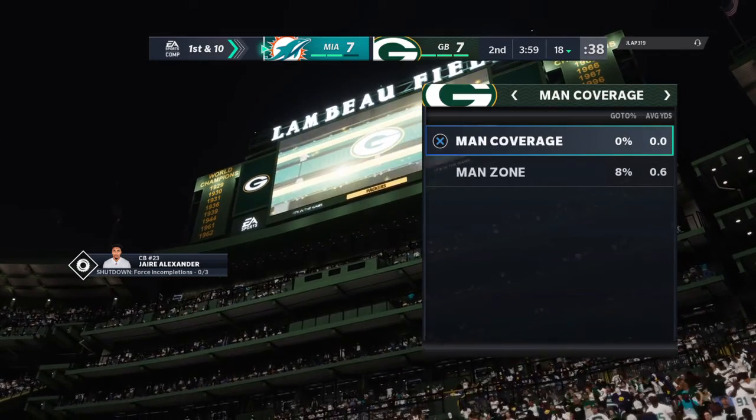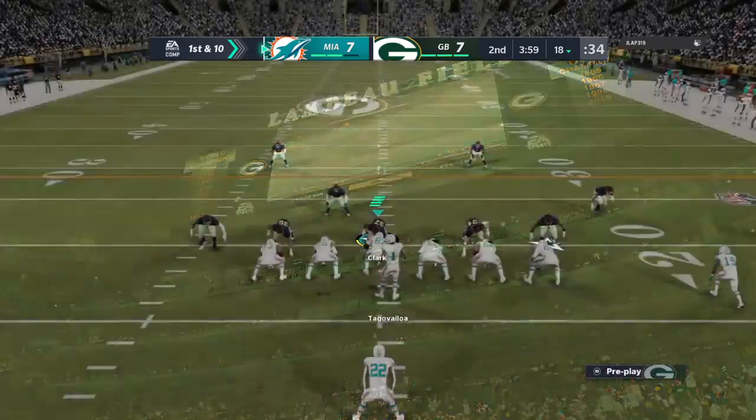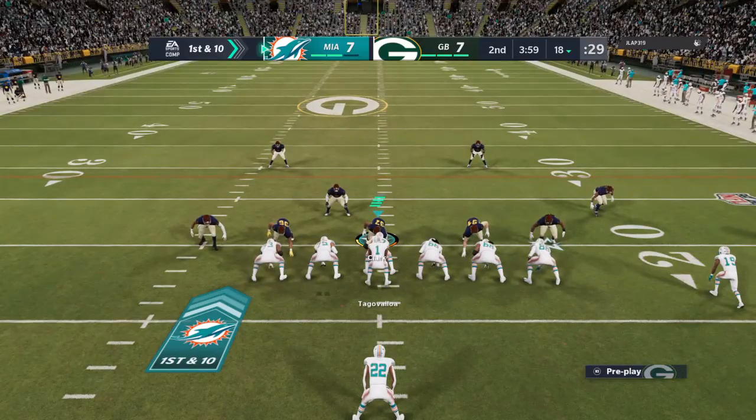Intercepted, and the Dolphins' defense is able to hold. So a tough pill to swallow there. A would-be touchdown pass in and out of his hands on fourth. Sometimes it just comes down to execution, doesn't it?